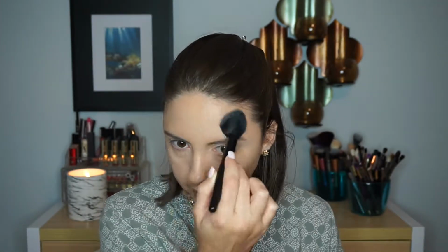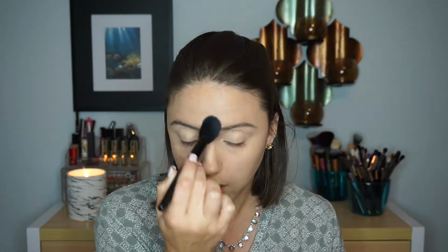And then if you're going to a party or something, or if you're going somewhere where you might be dancing, or just anywhere that might have a little more activity than what you're used to, I would definitely recommend setting your entire face, even if you do have more dry skin, because that is going to keep your makeup lasting all night long so you don't have to touch up.